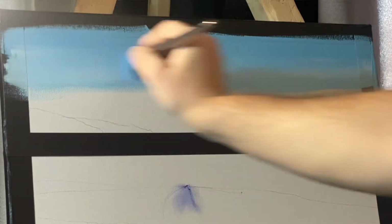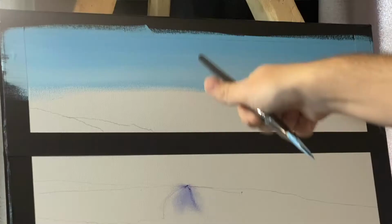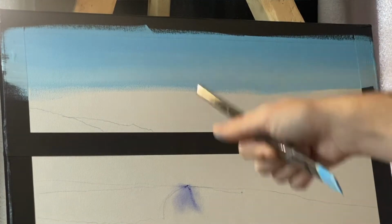But you see how those two colors start to blend together and you get this hazy, streaky, kind of cloudy haze in the sky. It looks really good, so do that. And this is exactly what I'm talking about working, when you start to see these two colors come together and start incorporating.